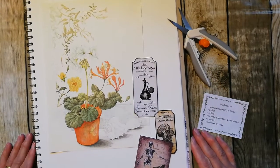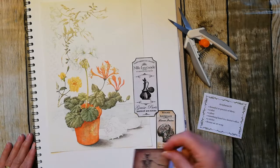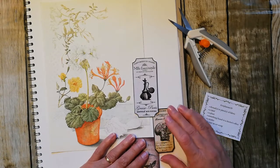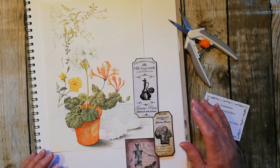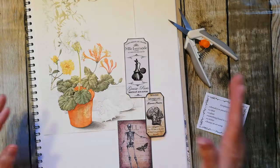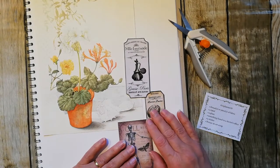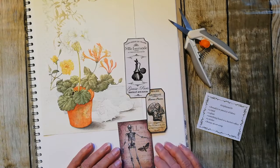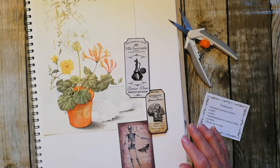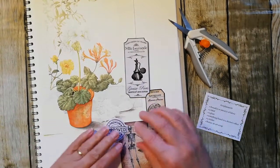So, can you see what I'm doing? No, you can't. That's really helpful, isn't it? I think what I'm going to have to do is put that over the top of that one. Maybe move it up and over a bit, so you can actually see what I'm doing. Right, I think I'm going to do it something like that. And then a sticker, premium quality approved, and go in there.